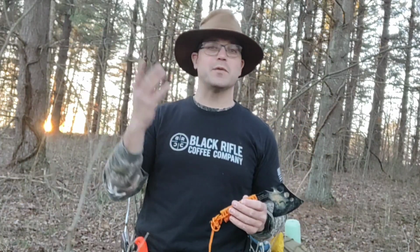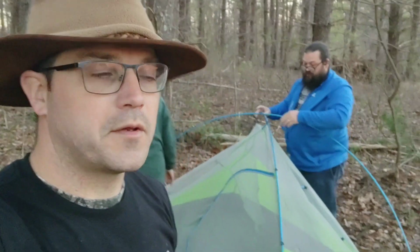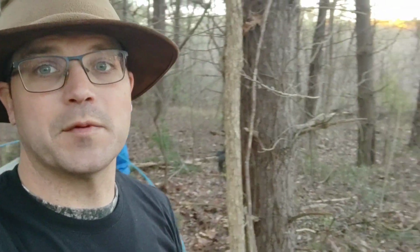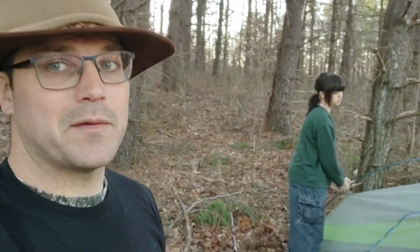Alright, so we found a place for camp that's going to have to do. It's among these pines here. A lot of undergrowth that we have to cut loose and stuff, but it shouldn't be hard to clear it out and get things set up. So as we're setting up camp here, it's actually a pretty decent spot. And the view ain't so bad either. So we should be able to pop this thing up pretty quick.